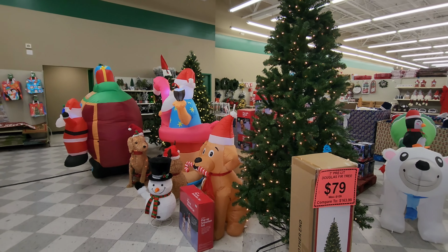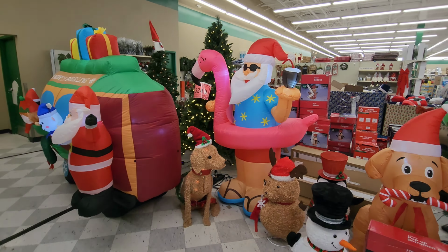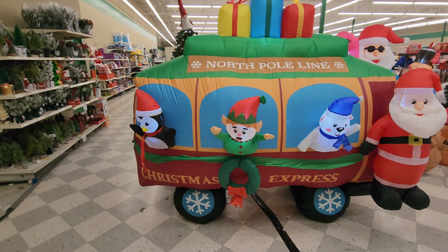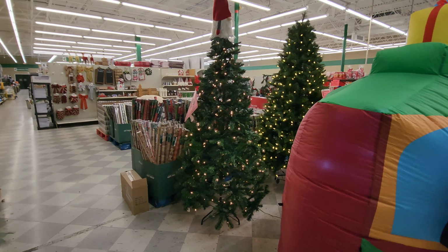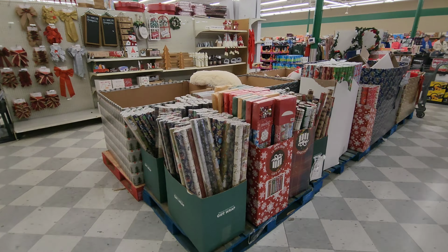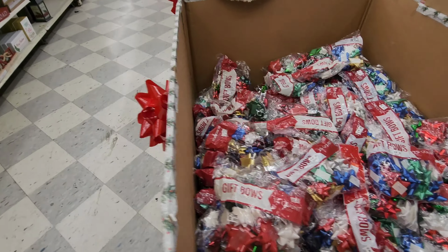They have a couple of Christmas trees, and they have a lot of Christmas inflatables. Look at Santa with the flamingo and, I guess that's a pina colada. He's ready to go to the beach. And here we have the Christmas Express North Pole line. Look at Santa and everybody on the train car. That is so cool. Got more Christmas trees over here too. And look at all the wrapping paper they got. They got a ton of wrapping paper all around. What's in these boxes here? Lots of gift bows. Wow.